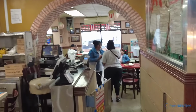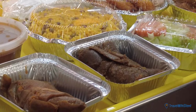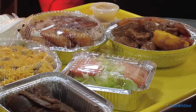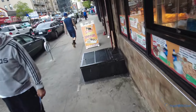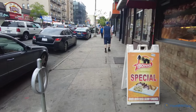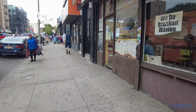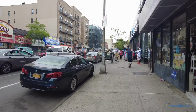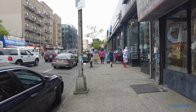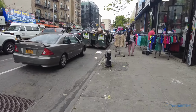And this is the little restaurant where you can eat in. Gracias. So I got my dish. Pretty cheap. It was only 8 something. So, well, I guess what I'll do is walk a little more. Let me show you the food actually.